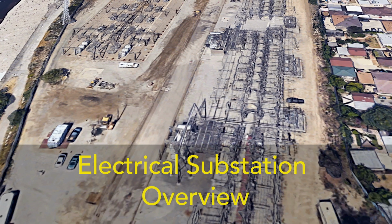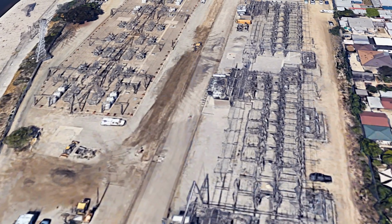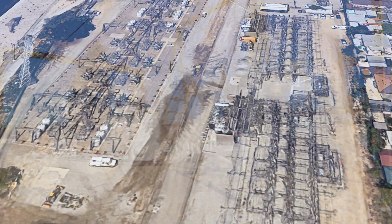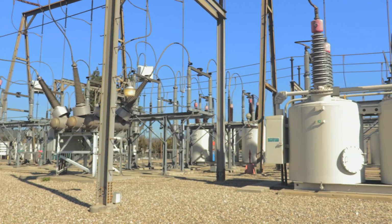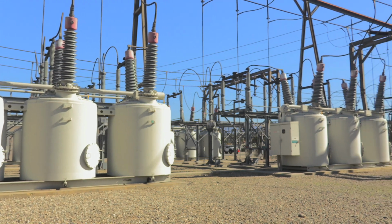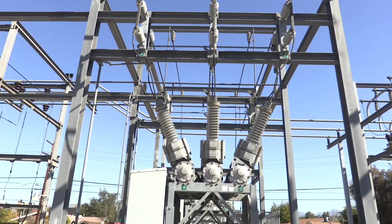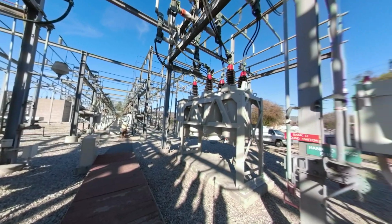High-voltage substations are an integral part of the power grid, each station distributing power to thousands of commercial and residential customers. Substations are equipped with sophisticated monitoring and metering capabilities, safety features, and redundancies, and require a high level of expertise to operate and maintain.